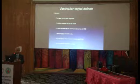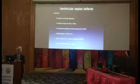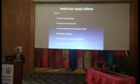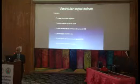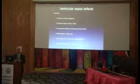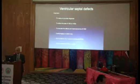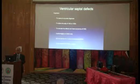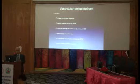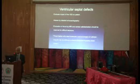So it's very important with VSDs to make an accurate diagnosis, to define the size of the VSDs, whether single or multiple, and evaluate their effects and hemodynamics. Look at cardiomegaly on the chest X-ray. ECG evidence of left ventricular volume overload and right ventricular hypertrophy may be present, and echocardiography is the absolutely crucial mainstay investigation in the evaluation of ventricular septal defect, because we want to assess the impact of the defect on the patient.